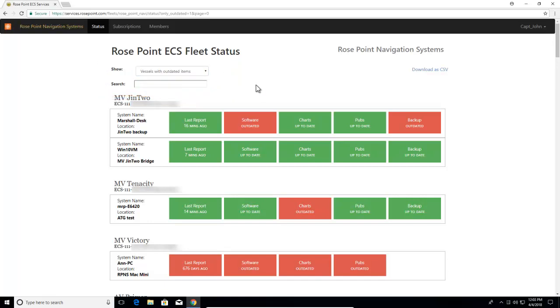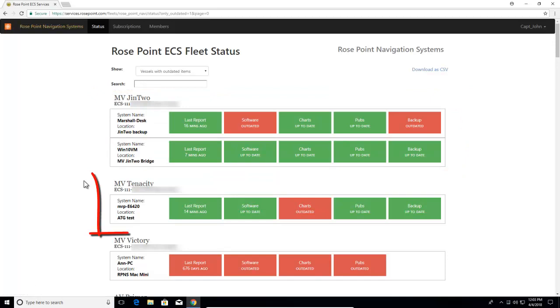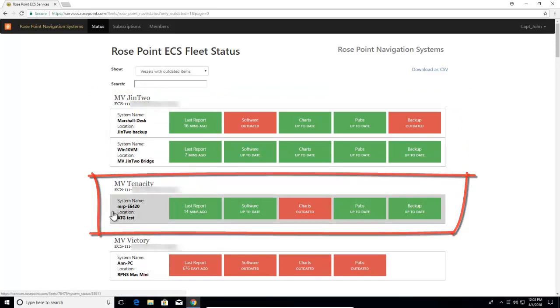The status page shows when each vessel was last online, and the status of their software, their charts, navigation publications, and their local backup required to meet carriage requirements. Outdated items are shown in red. Each of these lines represents a PC. For example, this vessel has 2 PCs with active services. This vessel only has 1.